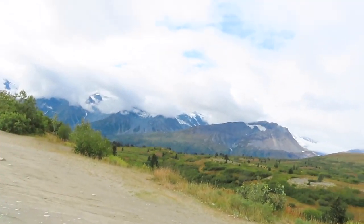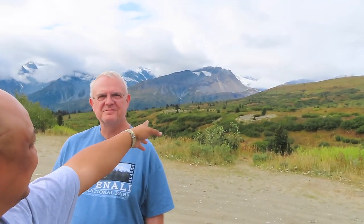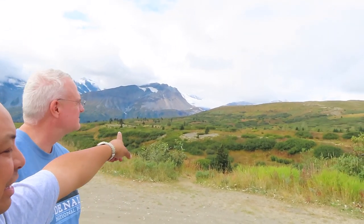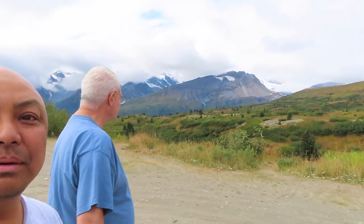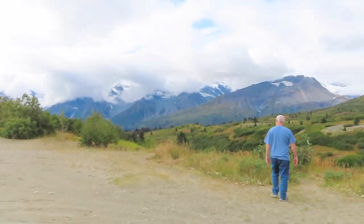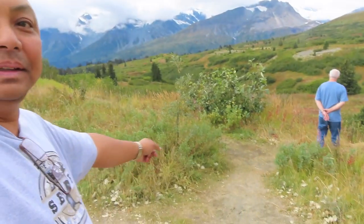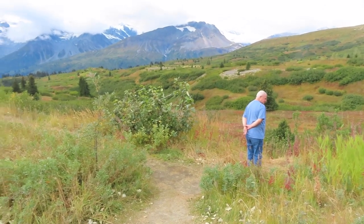We are off the Haines Highway with this majestic view of the mountains. More majestic views. There's a glacier over there. Beautiful. It's been a beautiful drive. Well, when the rain cleared up, it's been a beautiful drive. Look, a trail system. We're not gonna do that.